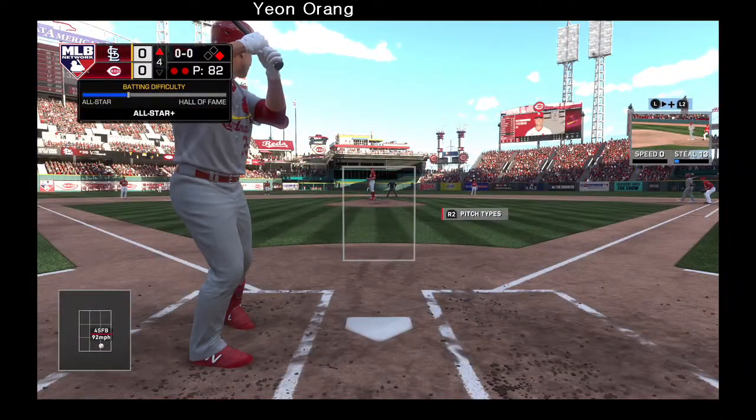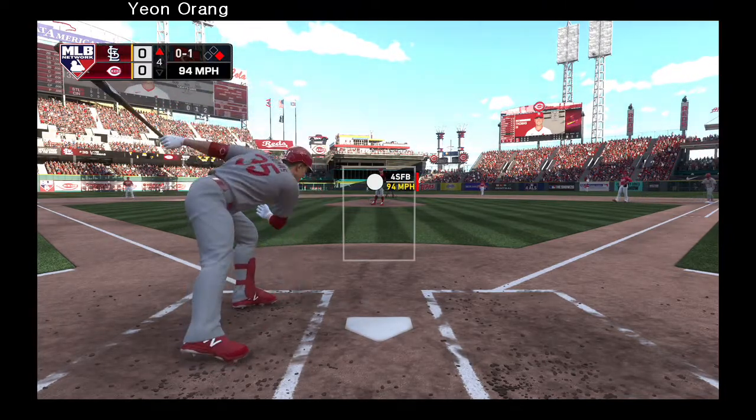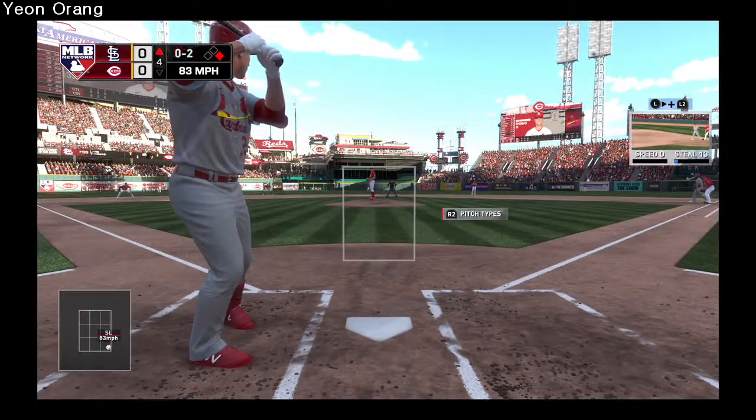Digging in for his second at-bat, Lane Thomas. He'll look to bounce back after striking out his last time up. Ready to deliver. Here's the first pitch. Shocked he didn't let it fly right there. Usually you're looking for a fastball elevated to get the party started. Swing and a miss. It's 0-2.